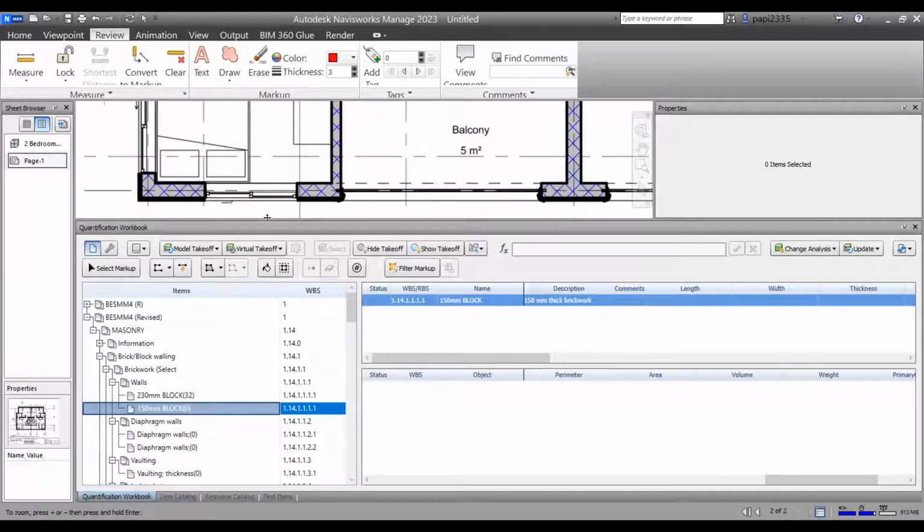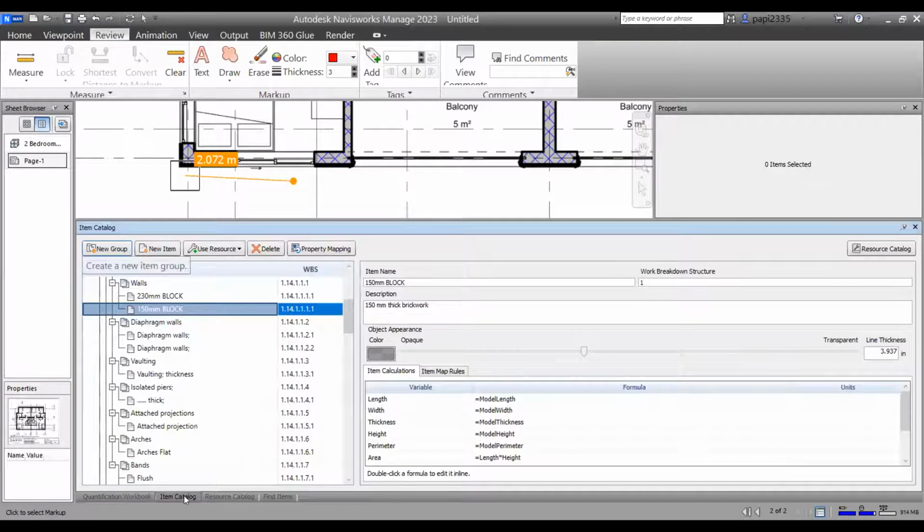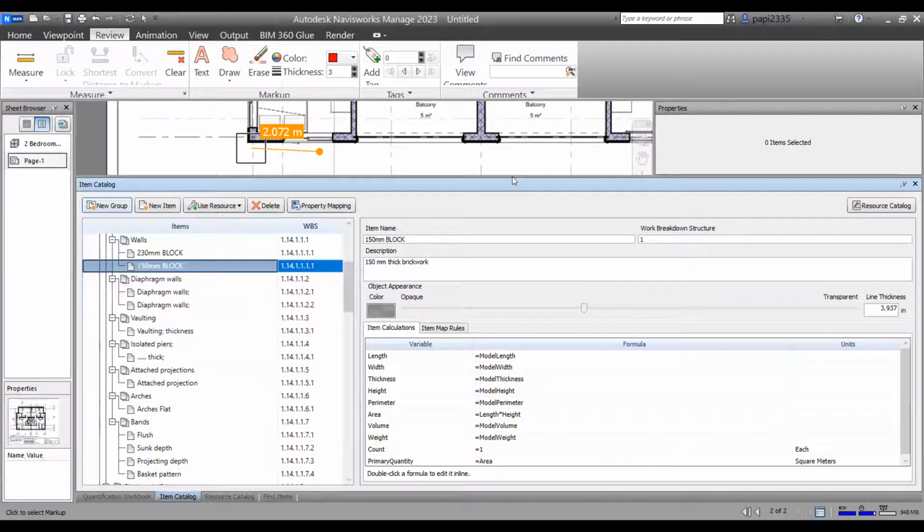Before I take that wall off, I want to show us something, because sometimes I like my takeoff to be descriptive. What I mean by that is, if I'm taking off 150 wall, I want the weight of my line to be 150, so that when I'm looking at it, I am seeing the width of the block also being displayed in my takeoff. And that you can manage in this place, line thickness.